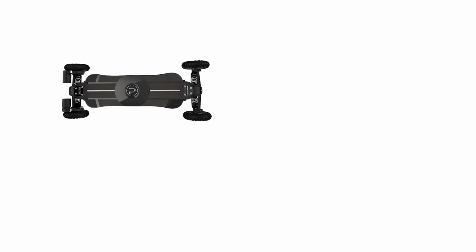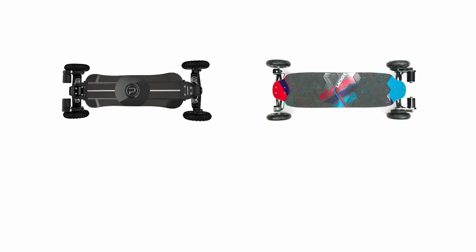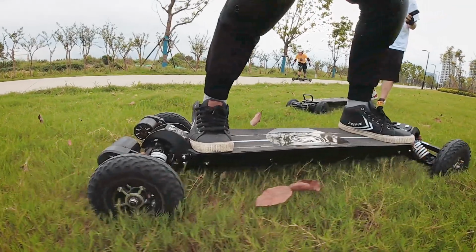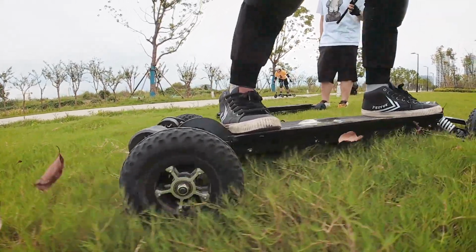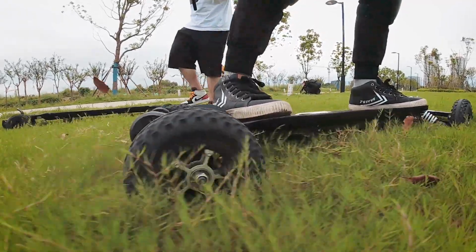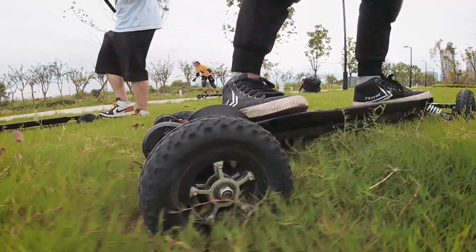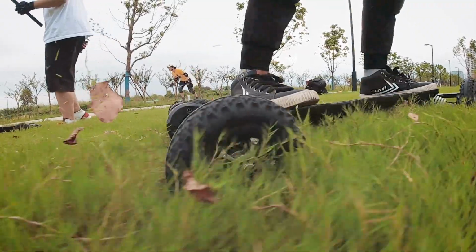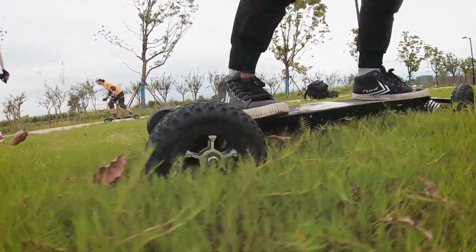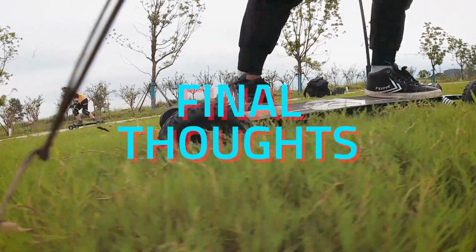A better comparison is possibly the LaCroix Nazare, which is more similar in its dimensions and battery size, and also uses a VESC-based ESC. But I've never tried that board, so I really can't say how similar or different the ride is. I can, however, point out the huge difference in price, which is one of the Endeavor's strong selling points. For what this board offers and compared to other off-roading options, I think both the Endeavor Pro and S are a great value, as long as they fit your priorities.